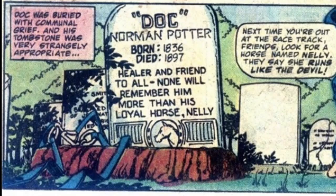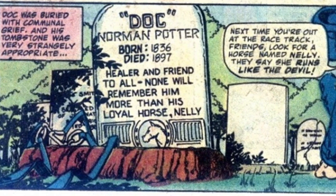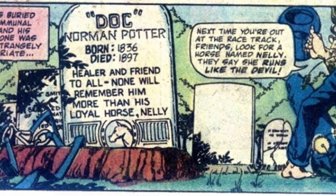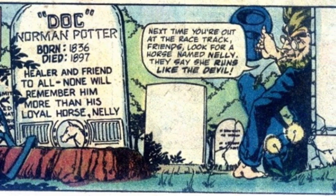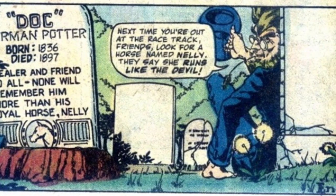Doc was buried with communal grief, and his tombstone was very strangely appropriate. Doc Norman Potter, born 1836, died 1897. Healer and friend to all. None will remember him more than his loyal horse, Nelly. Next time you're out on the racetrack, friends, look for a horse named Nelly. They say she runs like the devil. End.